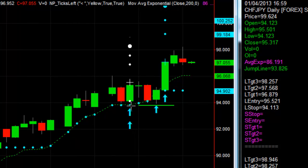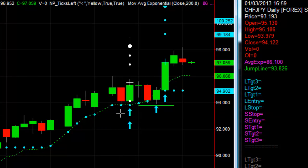The stop was right below the setup bar here, and when I looked to my left, I saw a little wick lower on that red bar. So I moved my stop a little bit below that, but that put me right on top of the jump line. So I moved it just a little bit further and got it under the jump line as well.